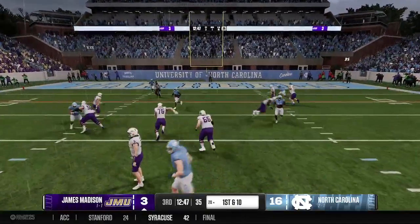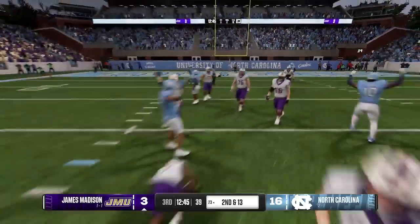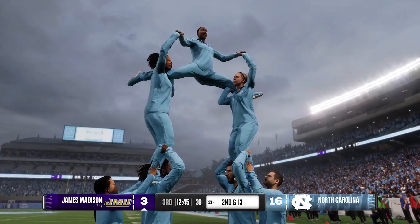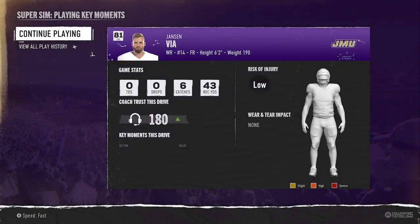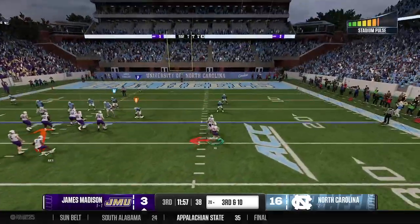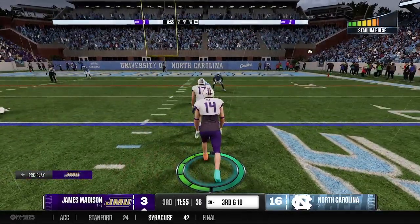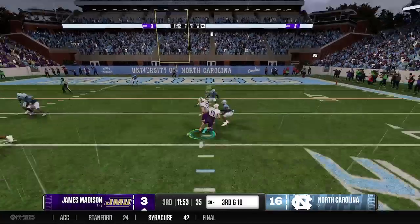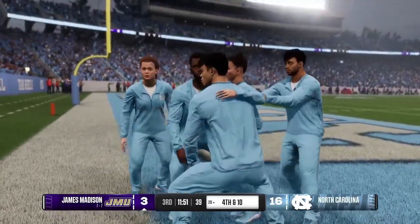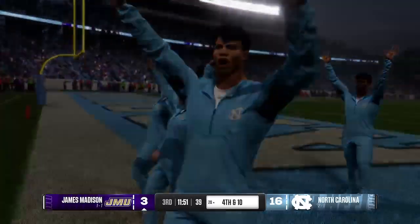Out of the gun, the inside handoff, looking for a crease. He's dropped behind the line of scrimmage. That'll be a loss of three. So no room. Oh, they really could have used that catch there. Physical pass defense. It brings up a fourth down.